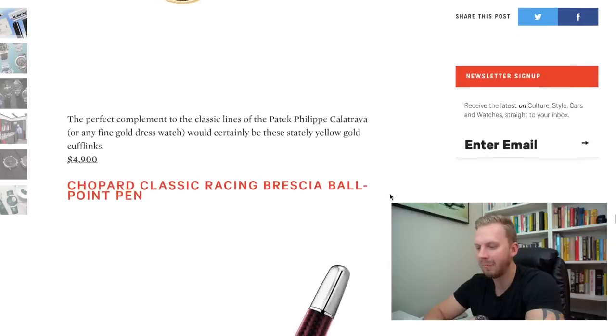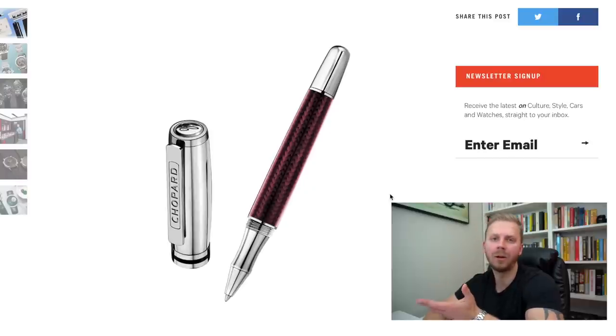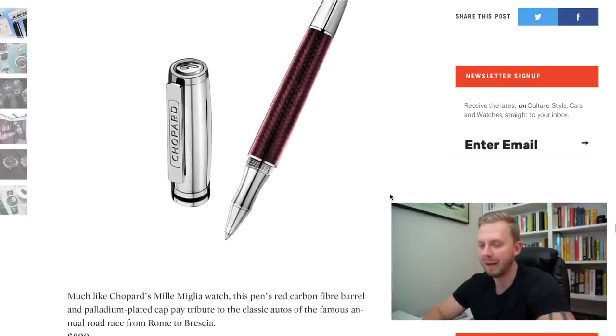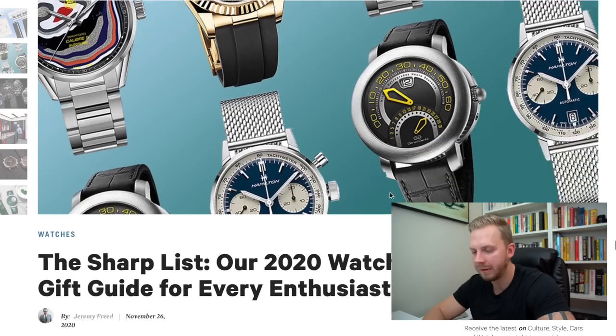Chopard Classic Ballpoint Pen. Ooh, that looks nice. I know there are a lot of pen guys that are also watch guys and watch guys that are also pen guys. I don't know too much about pens, but this one here looks expensive. $800. I guess that's reasonable as far as pens go. I don't know anything. And that's it.